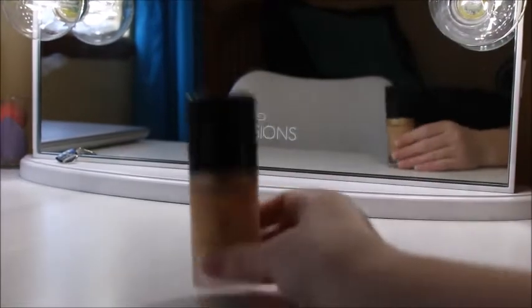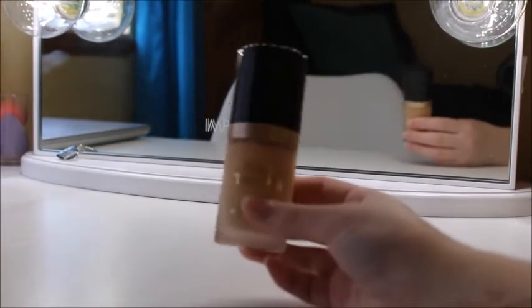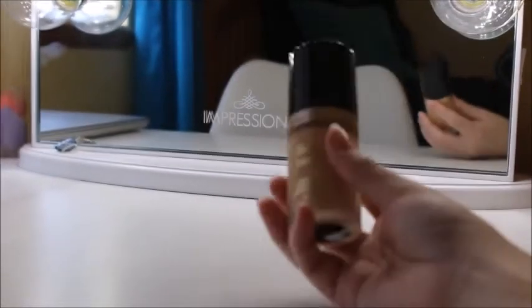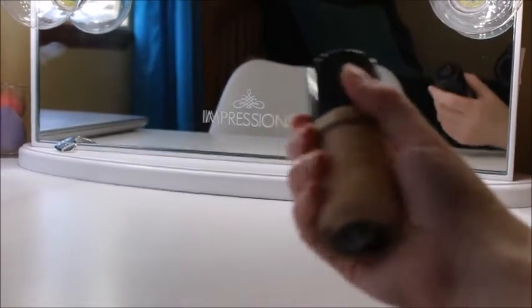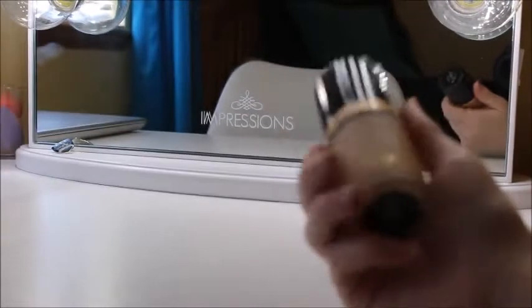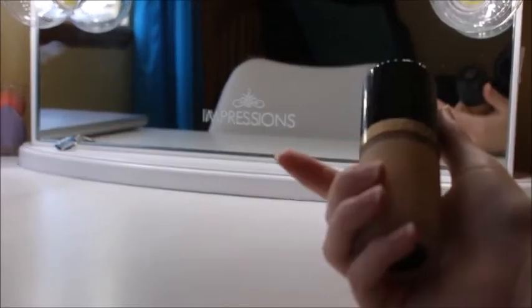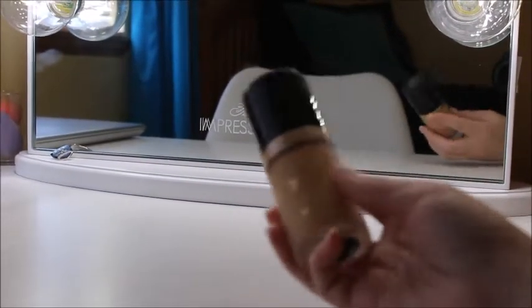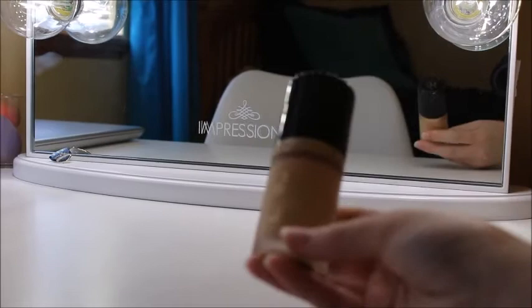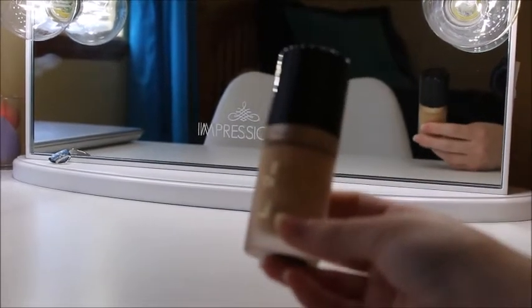The next foundation I have is the Too Faced Born This Way foundation. This is probably one of my favorite foundations ever. It literally makes you look like you were born this way. It comes in a lovely pump, as you can see, and it gives a really nice medium to buildable coverage, and it's amazing. It has coconut oil infused in it, and I love their Coconut Hangover Primer as well. That's probably one of my favorites, so I like to pair these together when I'm doing this look, and I think it's really a great foundation if you don't want a lot of cakey coverage on your face.